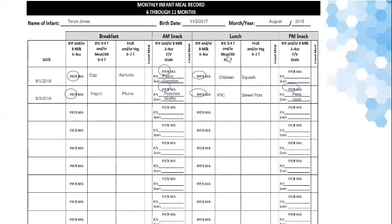So now we have 4 meals here. So we should take away one of the snacks because you don't want to take away the breakfast or the lunch because your reimbursement is higher for meals than it is for snacks. So typically we would take away the PM snack as the 4th meal. But here we notice that Taryn was served a non-creditable grain for snack, which was a waffle. So we're going to take away the AM snack instead of the PM snack.